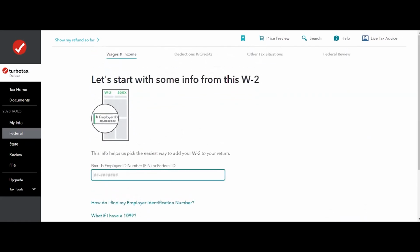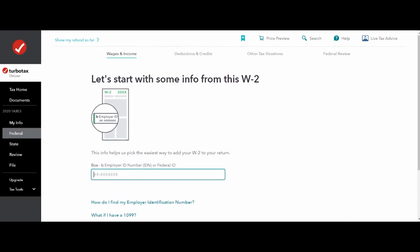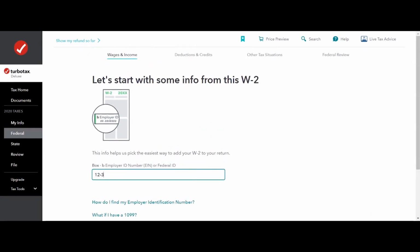We're going to start with the EIN, which is the federal ID number for your company. And a lot of times TurboTax can pull this information once you put in that EIN. Sometimes, depending on the company, they might not, and you have to put everything in yourself, but put it in and see what happens. So we're gonna just pull it in.